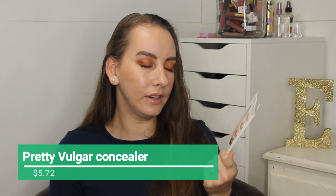Next up, the Pretty Vulgar Under Eye Lightweight Concealer. I had 2 of these sample packs. This is the second one, and I have used up Little White Lies in both of them. I have no interest in using the other 3 shades that do not work for me for any purpose. In my other pack that I used up, I tried to use Tiptoe Over the Line, light to medium skin tones, as a foundation, and even still it's too dark for me, so I'm just going to let this go.